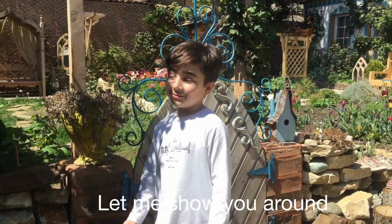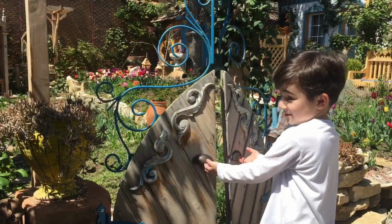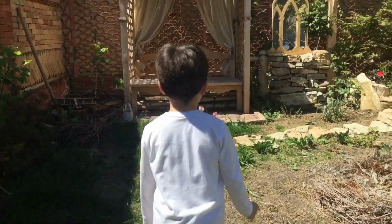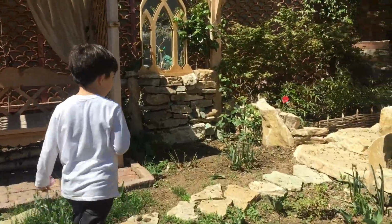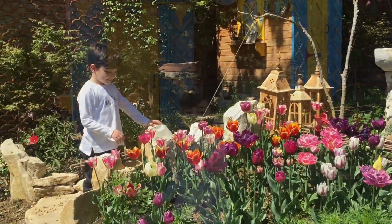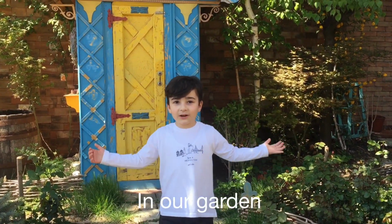Let me show you around. Let me show you some pictures. This is our tulip garden. We have so many trees in our garden.